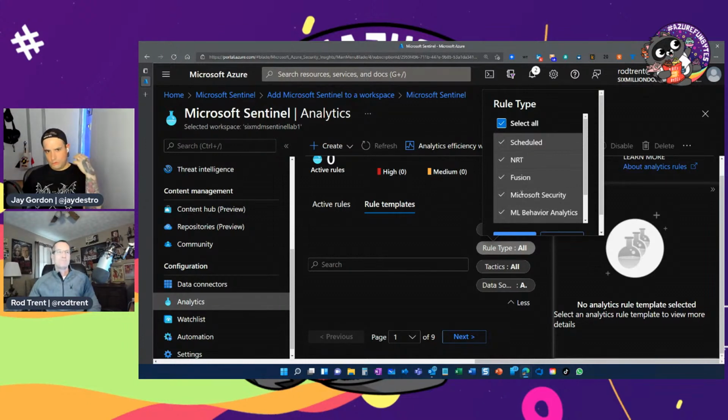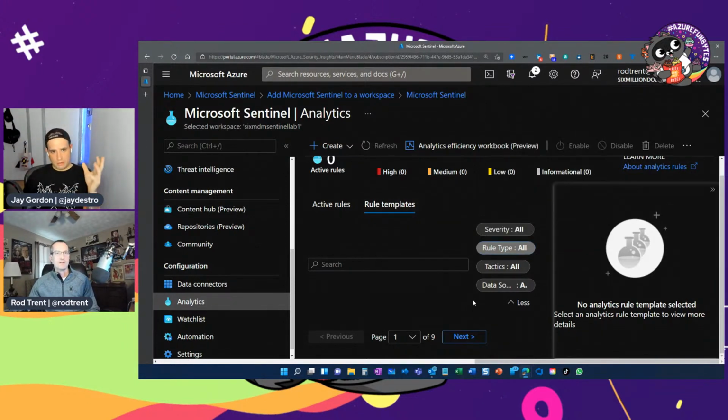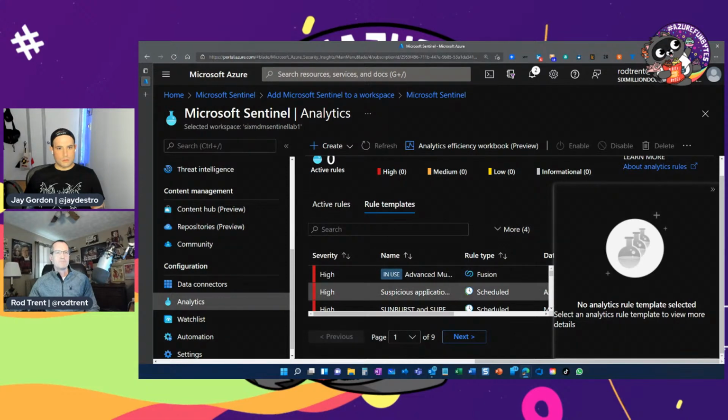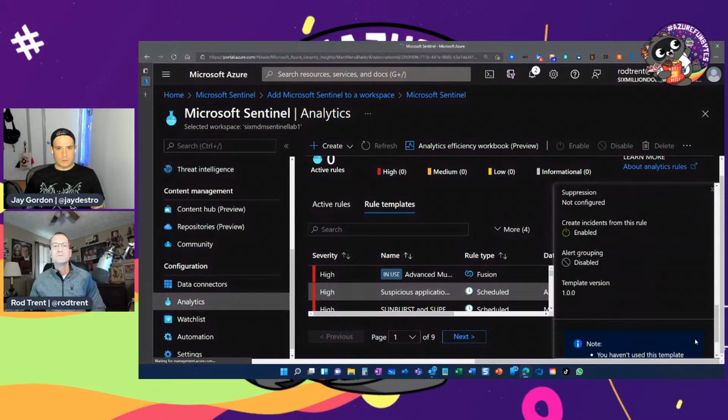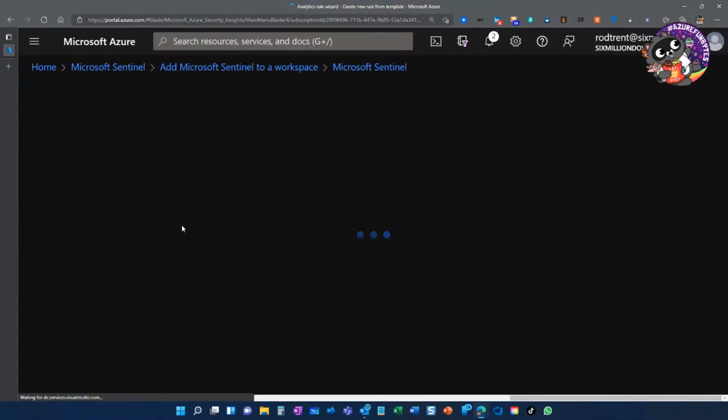And is that where playbooks come into play here? Are there ways to have these remediations automated right through Sentinel? Absolutely. Let me show you one of these scheduled rules. Let's show you exactly what you're talking about there. It's really easy to create a rule. Everything is wizard based, right?